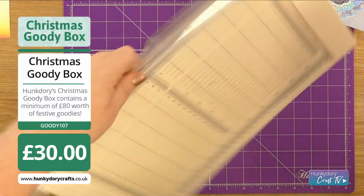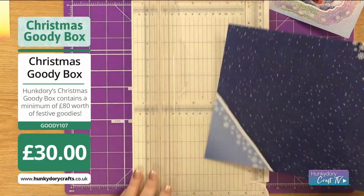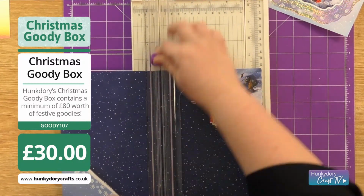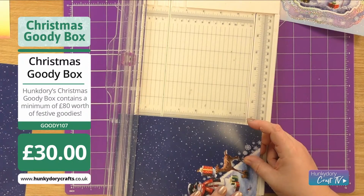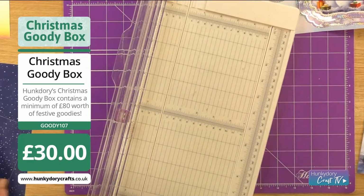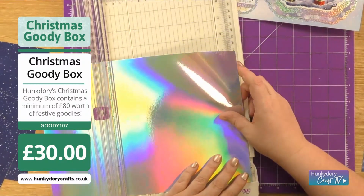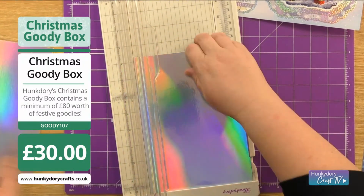So while we've got that in, let's chop this down. So this is going to be my base. I'm going to come 3 notches under the 6. Right, 3 notches under the 6 for that one. We'll keep that for our twisted bit at the top, and then we're going to cut 6 by 6 for our base.